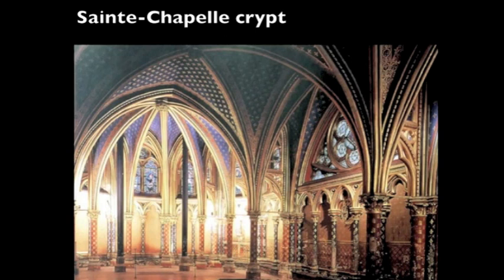When we talk next time, we'll look at Gothic architecture outside of France. And right now, I would urge you to hand your papers in if they're ready. And if they're not ready, be ready to hand them in by the end of the day.